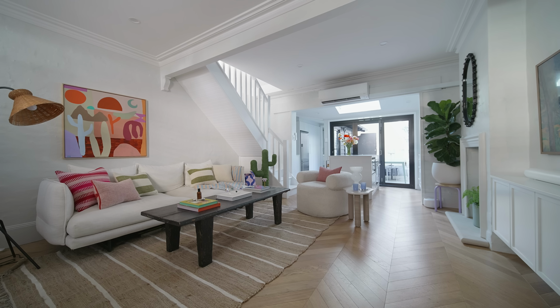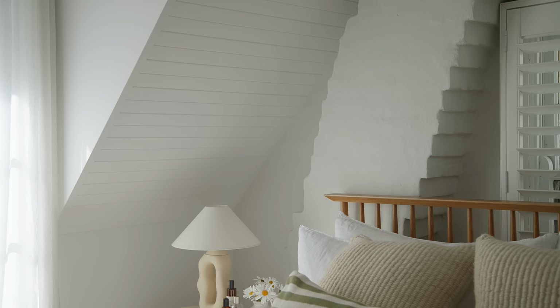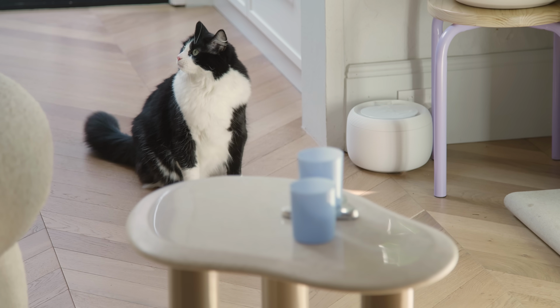I wanted to create a home that was warm and inviting and really welcomed in that rear to north aspect light. Using traditional materials in a tonal way really made the space not try to be something that it's not.